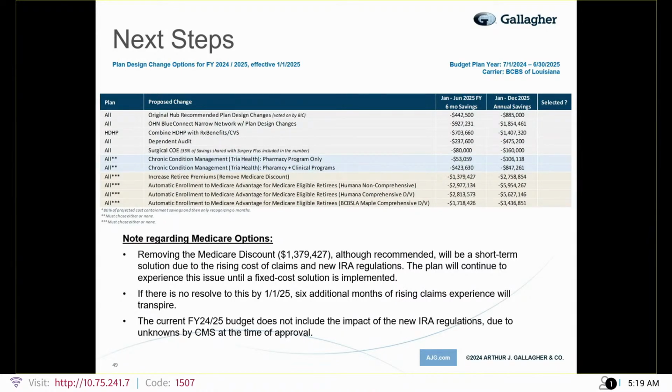So do we have things in here that would change that? Yes. There are line items that would change for Miss Daphne. That would be the Blue Cross Blue Shield Maple Comprehensive. So that last line item there, in kind of orange. That would be a change to the Medicare Advantage plan from Humana to Blue Cross of Louisiana. So that is on this list.